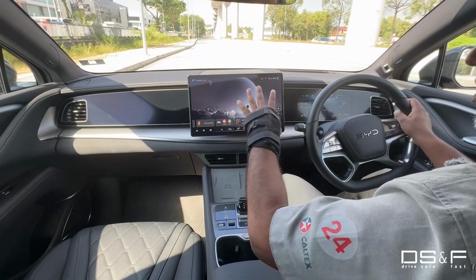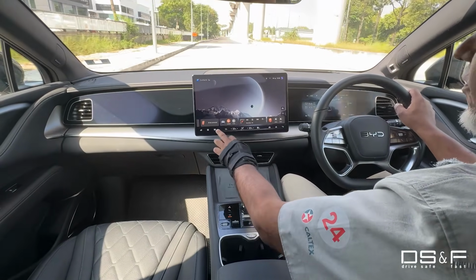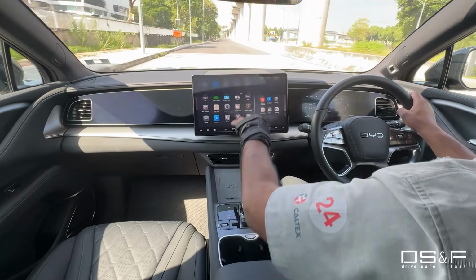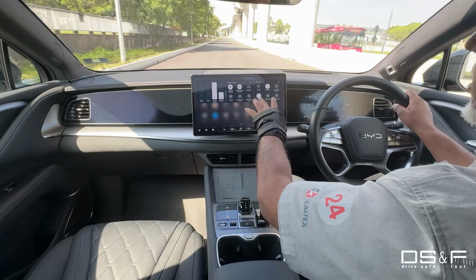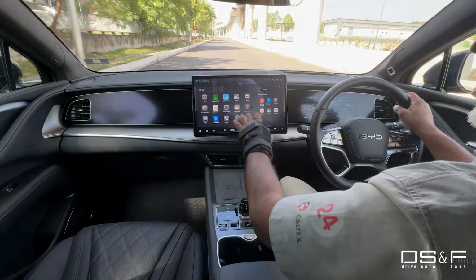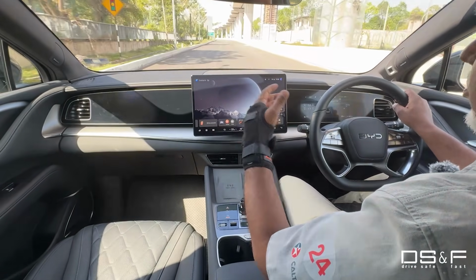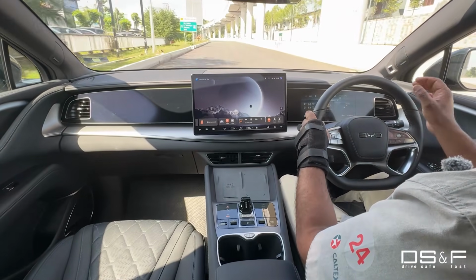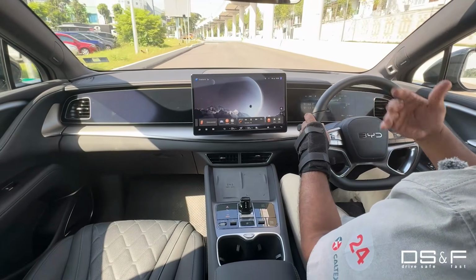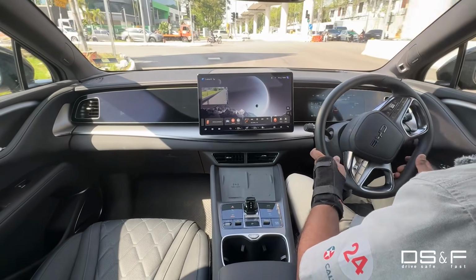Screen is easy to use. There's a lot of functions here. There's even a shortcut which you can do some of your immediate functions if you really need to do it. Your apps are there. You can change your themes. Your radio is there. You've got Dyna audio speakers sound system, which is, like I said earlier, very good for normal sound system, but also very good when you want to get into your karaoke.